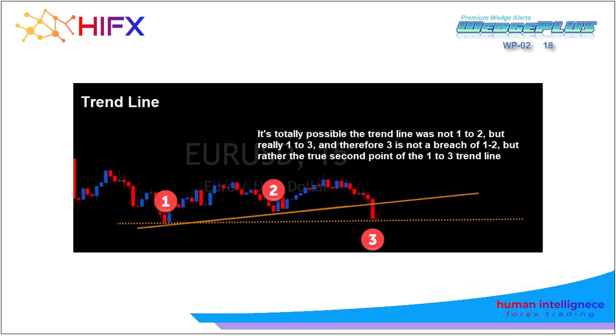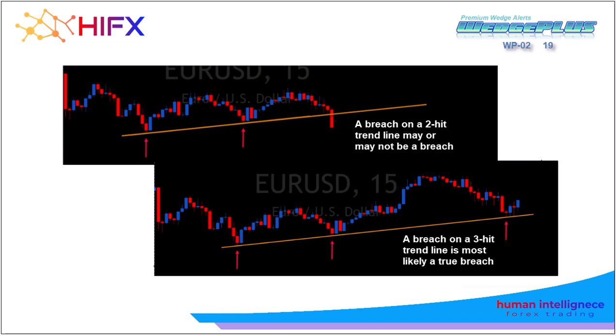We give wedge strength to these things, and wedge strength is essentially the number of hits on a particular trend line. So if one of the trend lines is given a 2, meaning it has 2 hits that created the trend line, you have to throw in this cautionary understanding about what's going on. Now, if I have a trend line that already has 3 hits on it, there's 3 bounces, a breach after that, or a candle closing outside that trend line, having crossed it and closed, is most likely a breach. Okay, because we've established that line already with 3 points. So it doesn't mean it has to be, and that's why we say most likely.